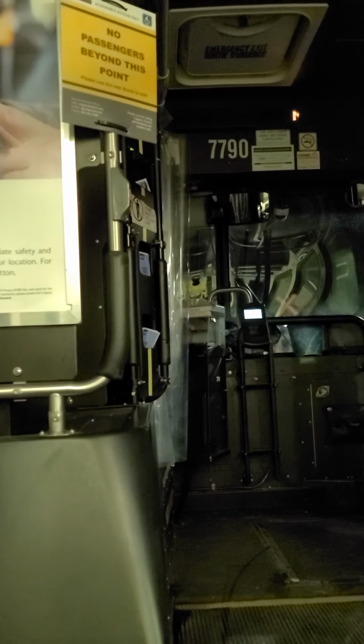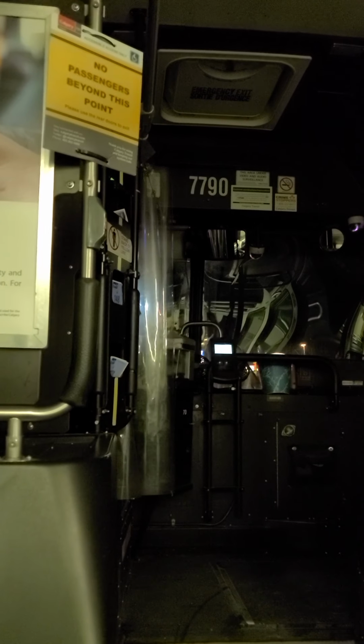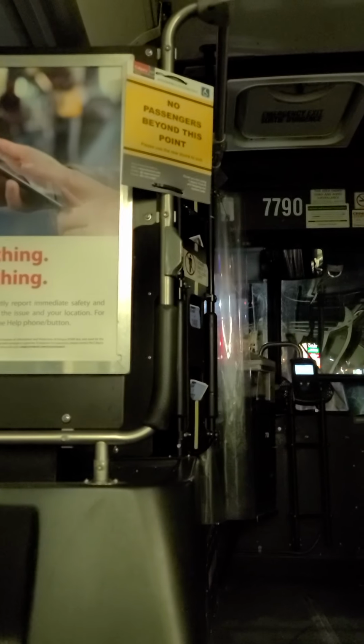This is 7790. These buses are going out of commission soon. Yeah, maybe. There's a lot of new ones in the North Garage. They got a lot of the brand new buses up there. Nova, oh, you want something that lacks power, that's one. They're nice buses inside though, I like.